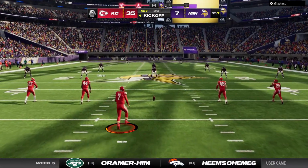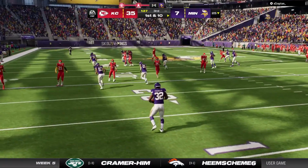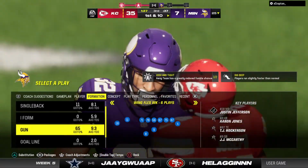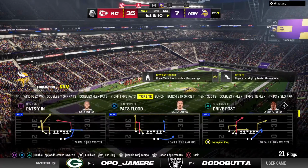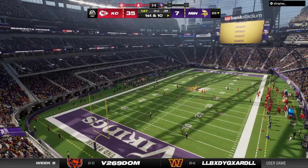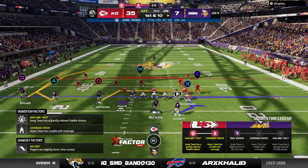Now after the touchdown, here's Butker on to kick it away. And he'll elect not to run with it. And a fair catch on the kickoff will move the ball to the 25. Here are the Vikings now to start their next drive.